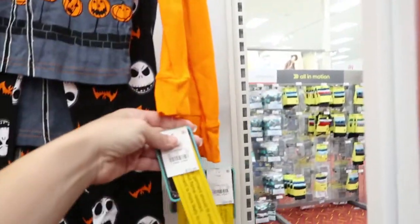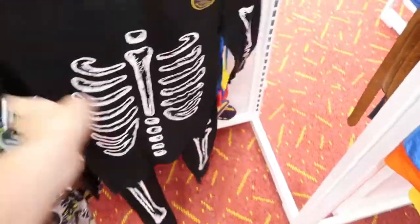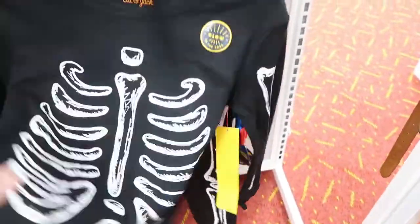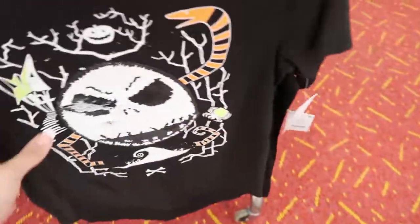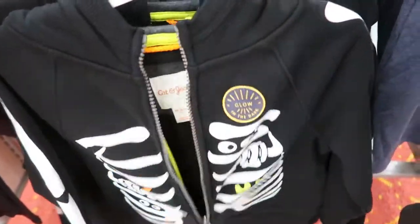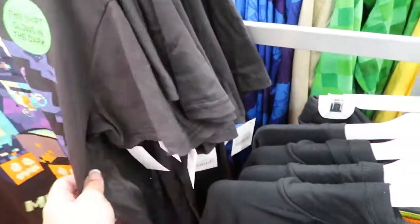In the boys section, they have these Skeleton Jack pajamas for $15.99. It's like a shirt and pants. And then by Cat and Jack, they have the skeleton for $10. That's pretty good for the set. And Skeleton Jack reversible tee for $12.99. A little skeleton sweatshirt. It's a zip up with the hood. And this is $16.99. This holographic tee is $12.99. Oops, that's $8.99.